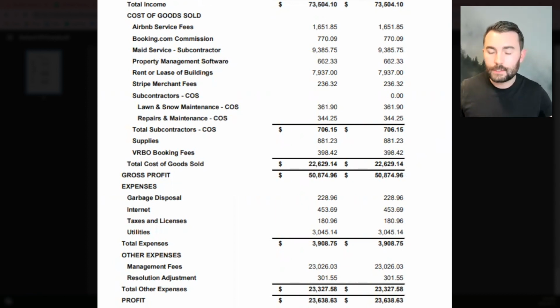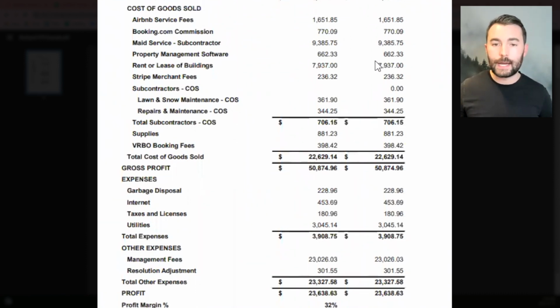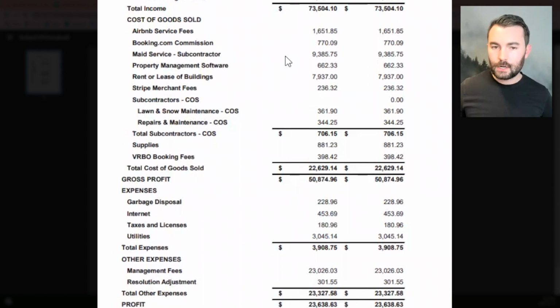Okay. So obviously, if we're going to be advertising on these major OTA platforms, there's costs. Okay. So we have the service fees from Airbnb. They take 3% of the booking value. So if you make $100, they take $3. So you get, as a host, $97 out the back end. Okay. We're on booking.com as well.